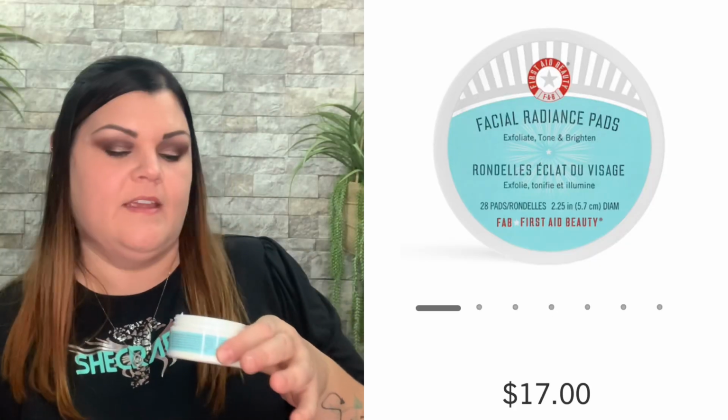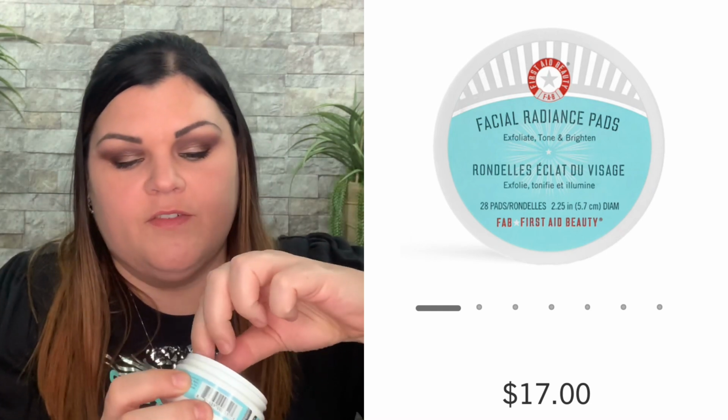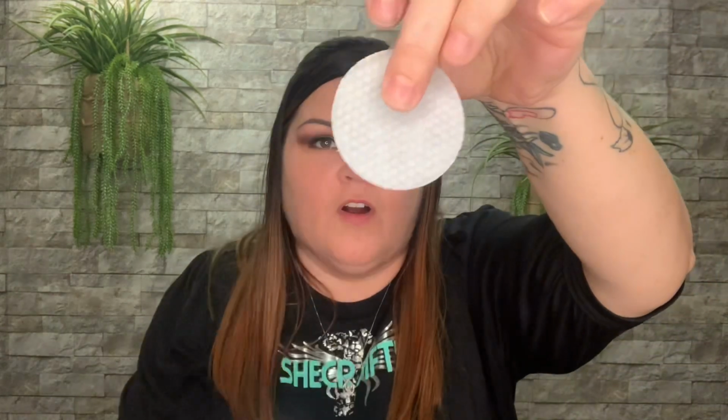You have this right there. And it does have a seal. And so you guys can see what they look like on the inside. That's what it looks like. And they're all individual pads. Again, there's 28 of them in here. And they're already moist. So once you are done cleansing, you run it across your entire face and you can tone, exfoliate, and brighten all in one shot. So that is really neat. So I like that item right there.